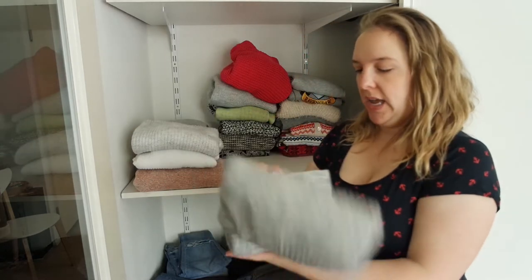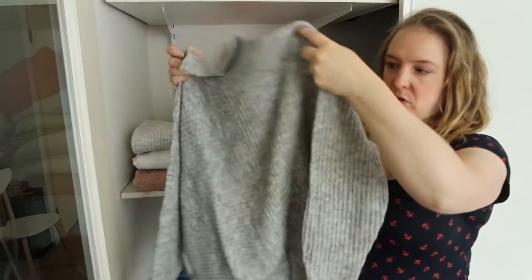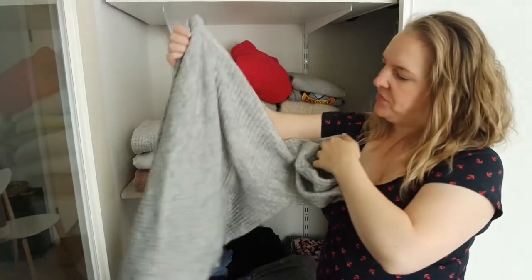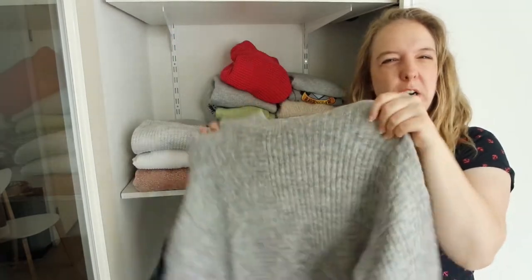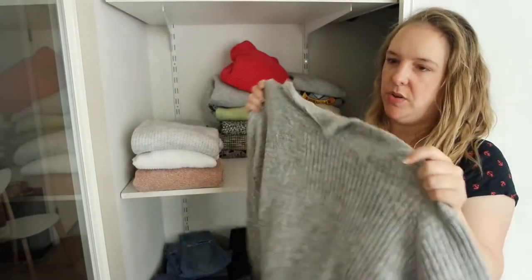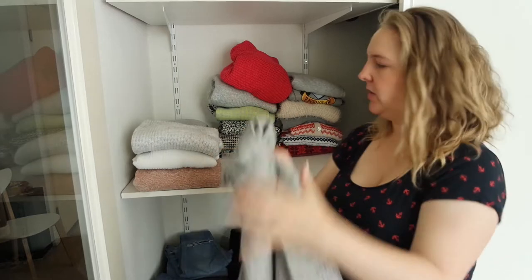Now this one I quite like. It has a high neck, but this has a very strange material. It's very stretchy, so it has a lot of elastic in it, and that also makes it sort of cling weirdly to your body sometimes. I think I'm going to hang on to it for now, and then if I don't really wear it much next season, I will get rid of it.